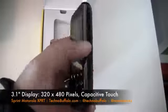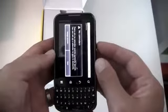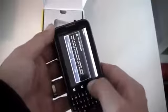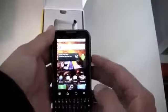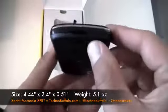On the right spine here, you've got a single lonely button. It's a shortcut button. Did that take me straight to my calendar? Is that what happened? Let's go back to the home screen here. Yep, took me straight to my calendar. All business, all casual. There you go. On the other side, you've got 2 buttons for volume up, down, and your micro USB port. On the top, 3.5mm headphone jack, and your power lock switch. On the bottom, your microphone sensor.